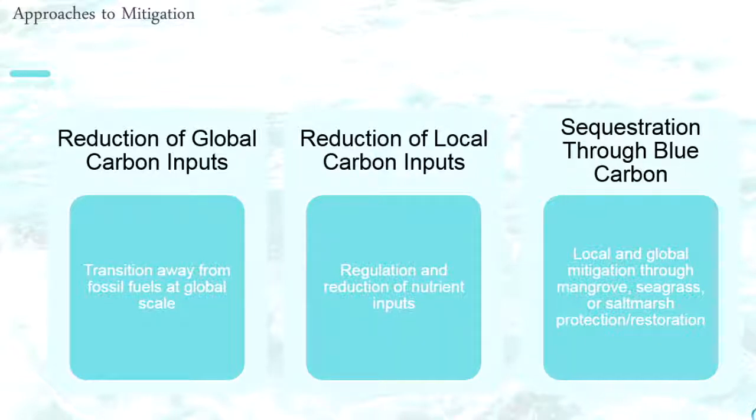The only way we're going to reach some of our goals with regards to atmospheric CO2 is not only to reduce our emissions, but also to create more sinks. And blue carbon is one of those ways to do that. And I would suggest that you speak more with Kirsten if you want to know more about the current status of blue carbon activities.